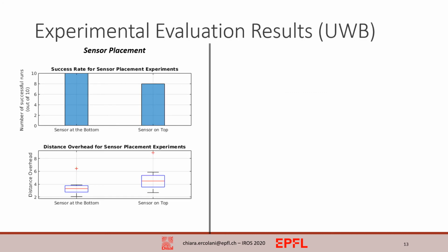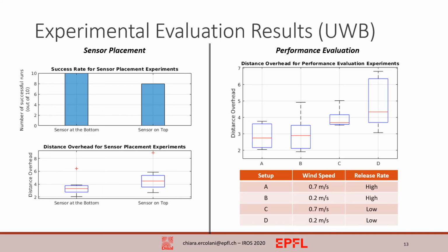Now I'm going to present the results of our experimental evaluation using an ultra-wideband localization system. From our sensor placement results, you can see that when the sensor is at the bottom, the success rate is 100%, compared to 80% when the sensor is on top. Moreover, the distance overhead metric is lower and has less variability, indicating better performance. So, sensor at the bottom is the configuration we chose for our performance evaluation.